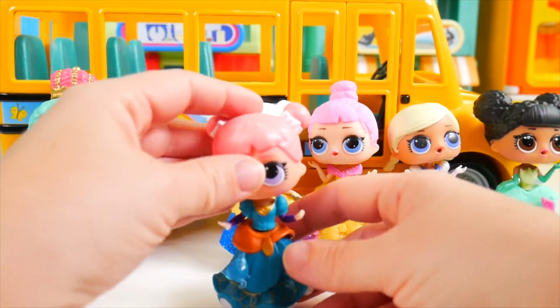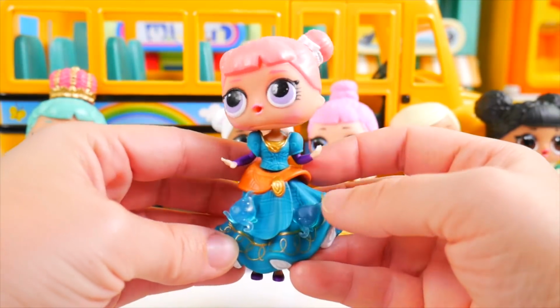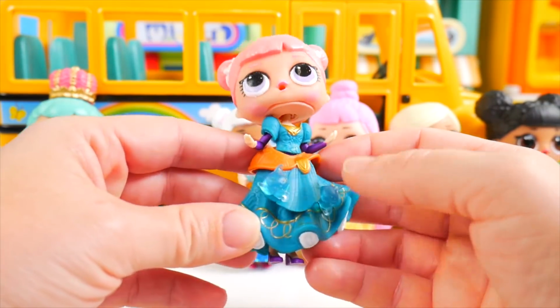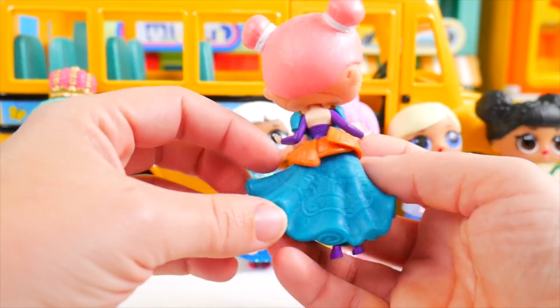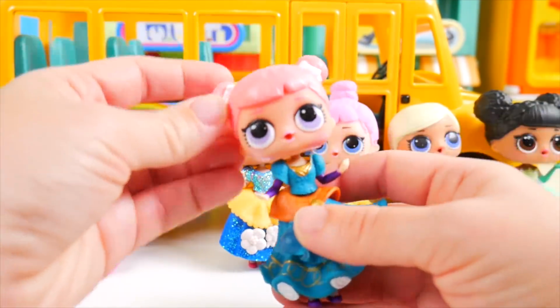Here's who we have next. It's Center Stage Merida. It's Center Stage's head on Merida's body. Wow, Merida's dress looks so flowy. She's ready to dance all around.